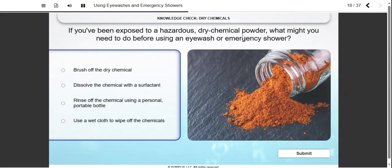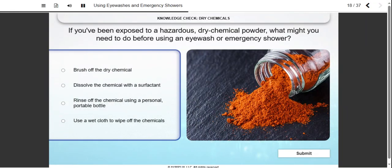If you've been exposed to a hazardous dry chemical powder, what might you need to do before using an eyewash or emergency shower?